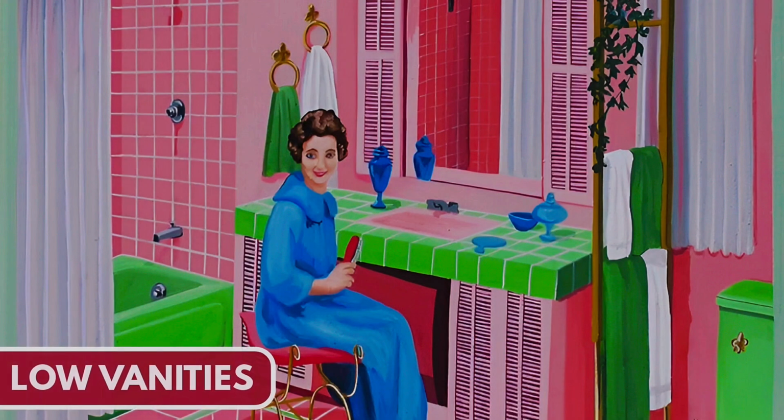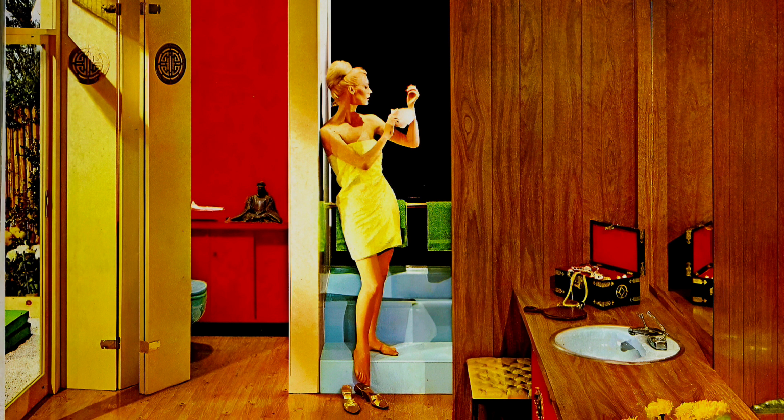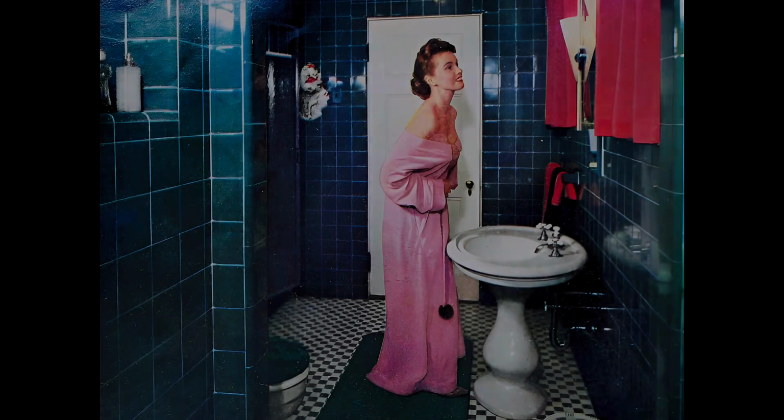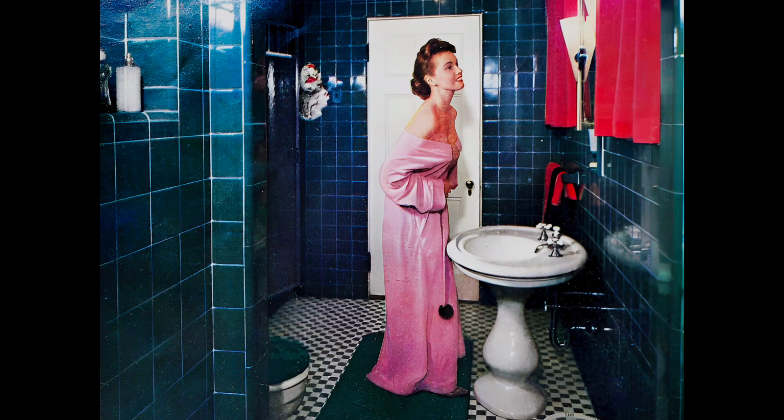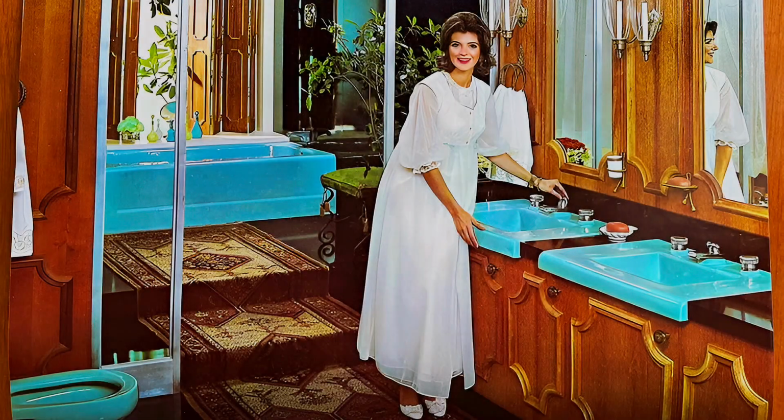Not so long ago, bathroom vanities were built much lower than the ones we see today. For much of the 20th century, 30 inches was the standard, a height originally intended to be comfortable for seated grooming and basin-style sinks. Most vanities featured a simple wooden base with a laminate or tile counter. Some incorporated pedestal-style sinks instead, with no countertop at all. These designs made sense in their time, especially in homes where compact bathrooms were the norm.